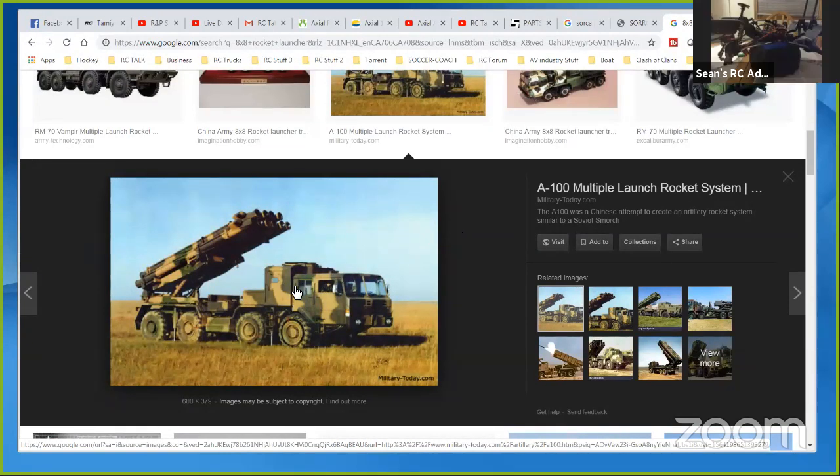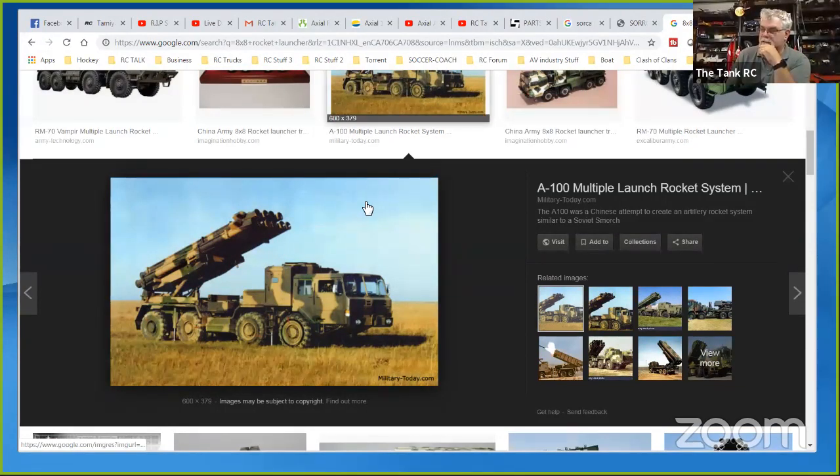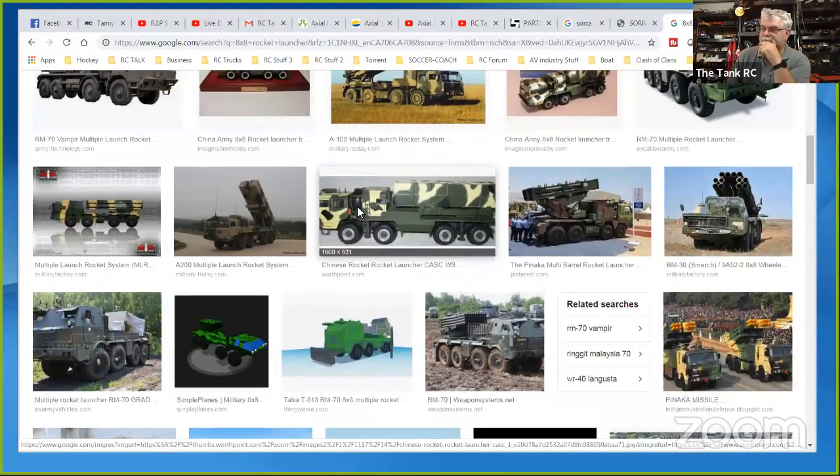But this is what I'd like to build. It's going to be 3D printed in the front and probably the back also. But I've got to be careful how I do the rocket, because if there is fire that comes out, these have to be metal. But that's my vision for this truck. It's going to take me a bit to get the parts, but I'll get them. It's going to be sweet.